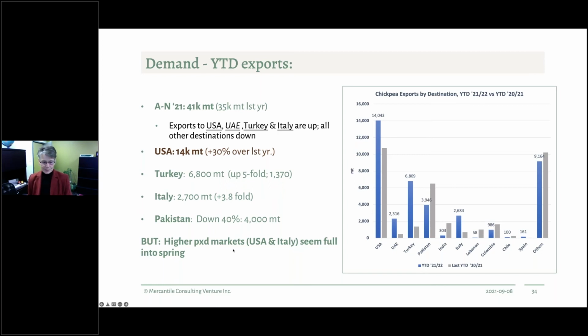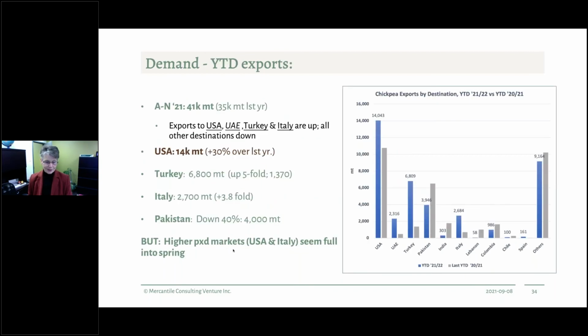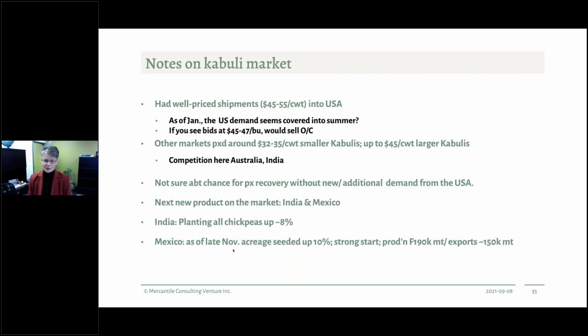So the higher priced markets seem more or less full. And that's certainly most notable for the US market and to Italy. And they seem to have covered into the spring months for now. And like on lentils and peas, we have seen a reduction in prices there as well. And I should overlay there that we have also seen some very big price fluctuation in the major markets, which we have followed a little bit.